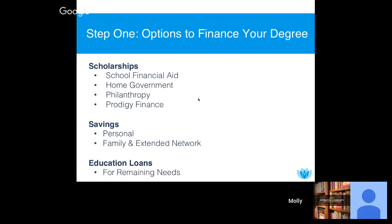So step 1, financing your degree. There are 3 basic ways to finance. First and foremost, scholarships. Who doesn't love free money, right? It's money that you've worked hard for with your test scores and your application to certain schools. A school's financial aid page will give you good exposure to that. Also work with the financial aid team at whatever schools you're exploring to make sure that you are applying for any extra scholarships that might be available.